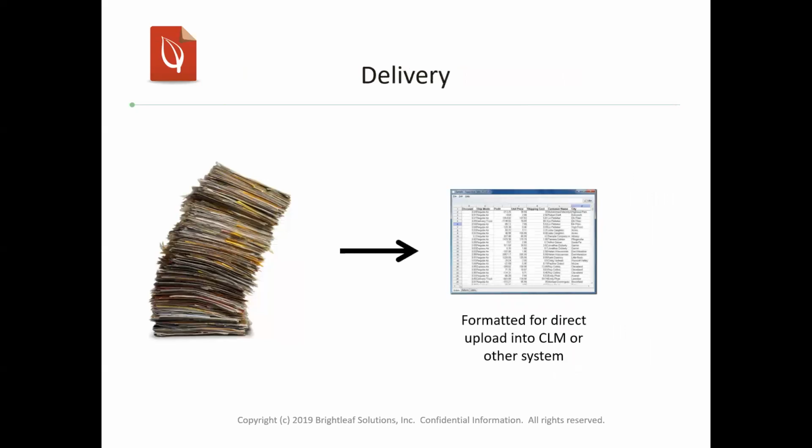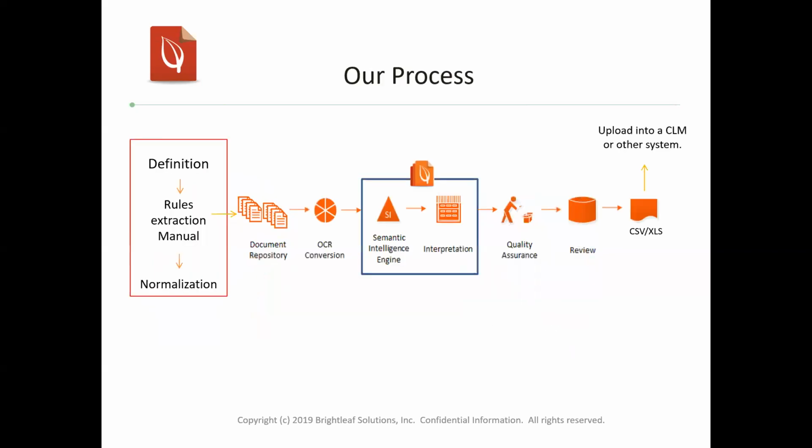And finally, as a final output, or what our final deliverable looks like, it's a CSV or an XLS spreadsheet, very easily formatted into any database system or into any CLM system, since Excel is the lowest common denominator of all database systems. Now, the last slide that I would like to speak to prior to jumping into the demonstration of the tool is our process slide.